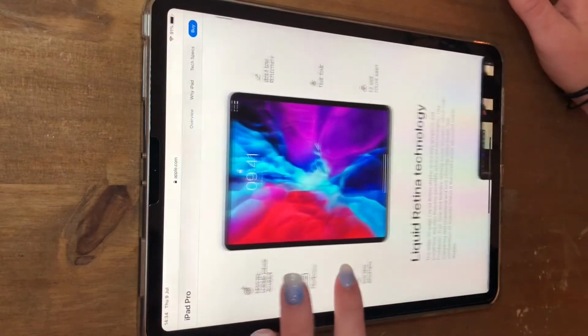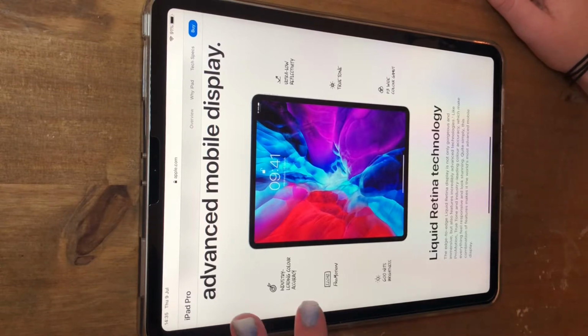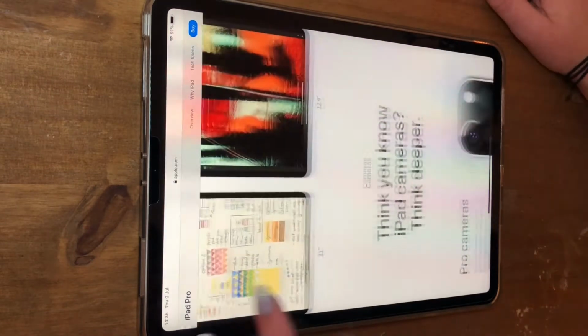The display is insane. It's so good for watching TV shows and editing videos. I'm not going to claim to know what all the tech specs mean. I'm no technology expert at all, but it says here industry-leading colour accuracy. For sure, it is incredible. The colours are so vivid and vibrant.